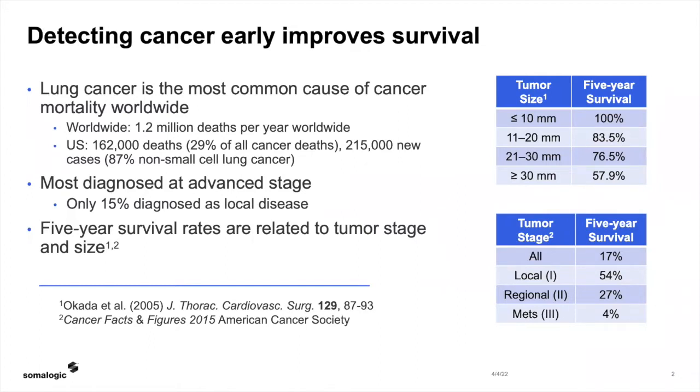Local disease, 54% 5-year survival. Metastatic disease drops down to 4. We can go to the next slide, please.